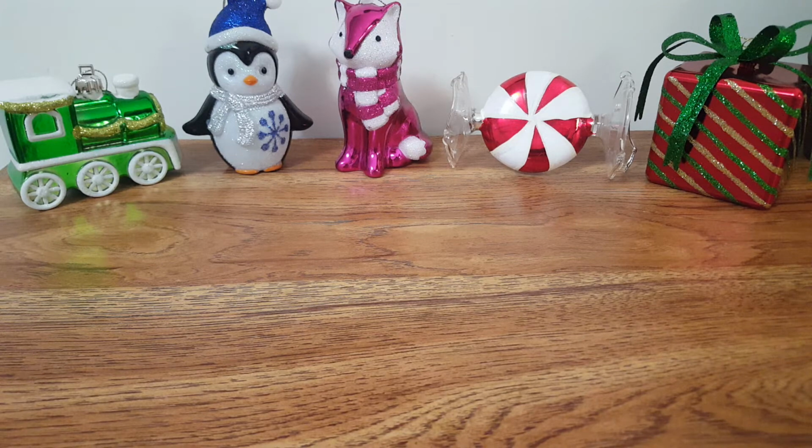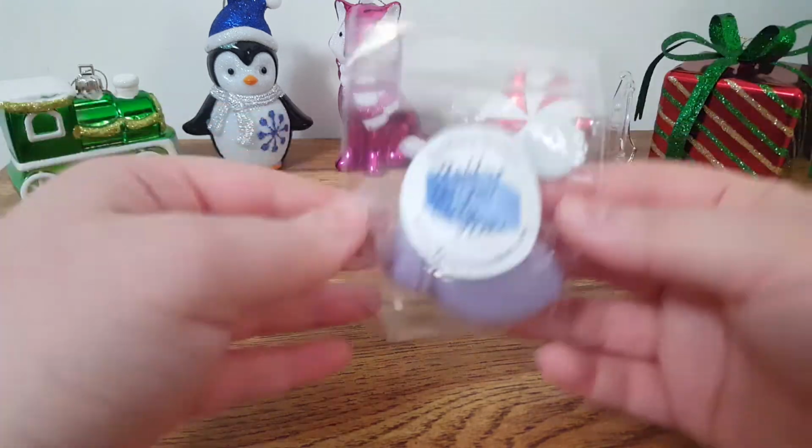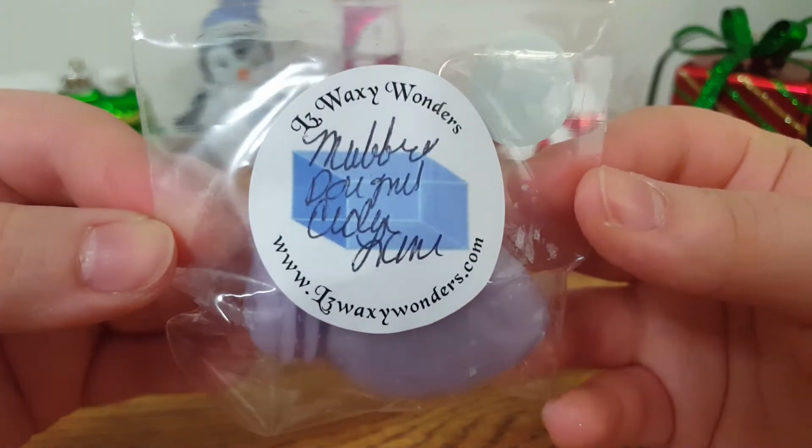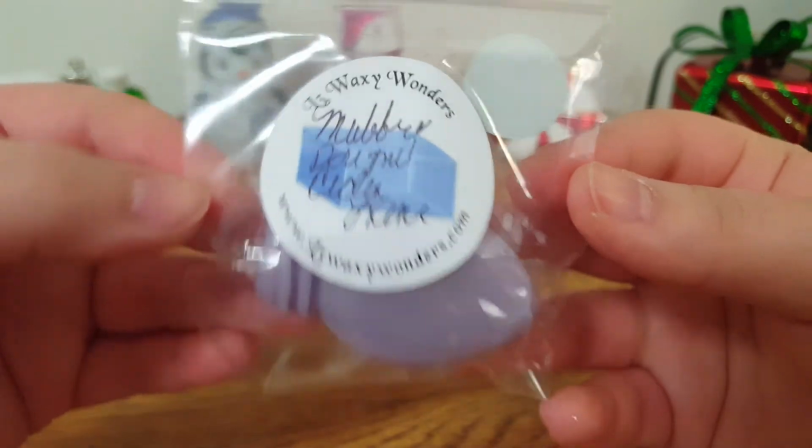Now this smells like it has some cherry in it. And like a little bit of spice, kind of like a bubblegummy type scent. It's super nice. I really like it. I would like to know what it says though, but I can't read this person's handwriting.